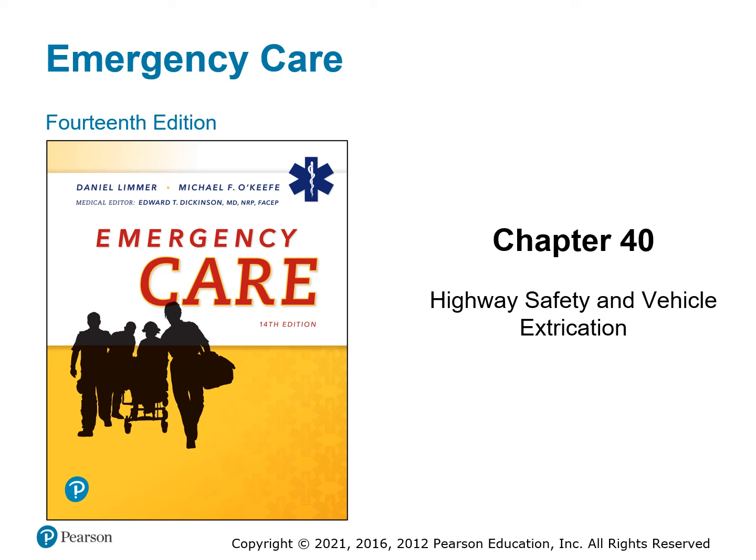Chapter 40 is going to be highway safety and vehicle extrication. A couple things with this. This chapter is going to revolve a lot around your personal safety, and then it's going to discuss some of the vehicle extrication techniques and just some of the basics to it.